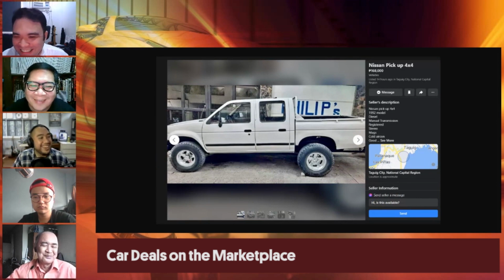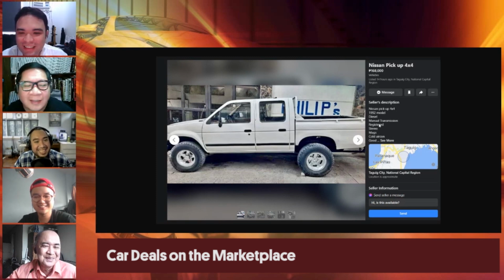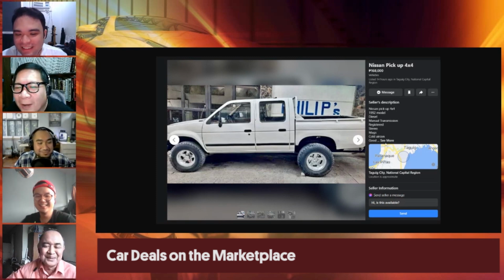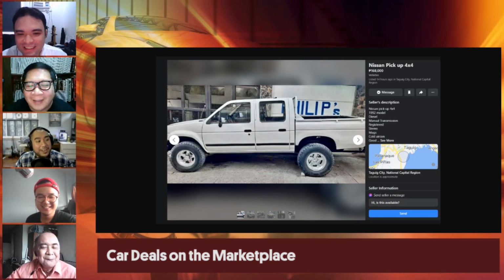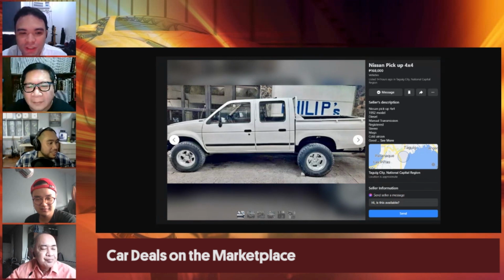I don't even know. All I know is it's registered. It's registered and it's diesel. That's all I needed to know. It at least has 4x4. Yeah, and cold aircon. Cold aircon. Nissan. What do the other photos show? Let's look at the other angles. Let's see the interior. Oh, it's once again a screenshot. Okay. But you can probably look for the cheapest.